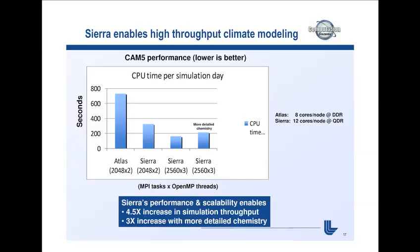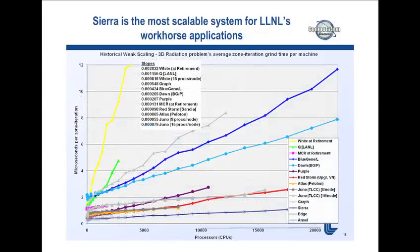That's Sierra. On the vertical here is grind time. The lower it is, the better it is. As you move to the right, it's scalability, so the flatter it is, the better it is. This is comparing Sierra here. You see in here there are some older Linux clusters. This red line is actually a Cray XT system. These blue lines are some Blue Gene systems. Some of these up here are older Linux clusters and older Power systems. But to date, on this very intensive application, Sierra is the best scaling machine we've ever seen.